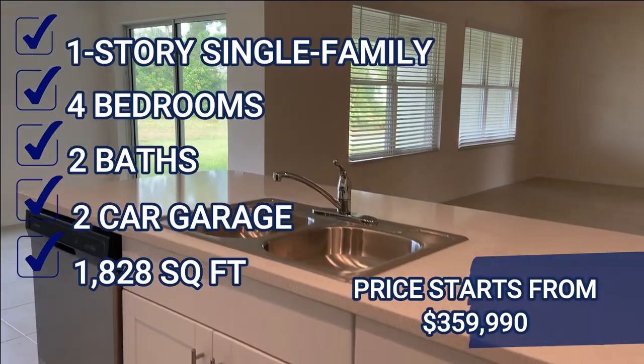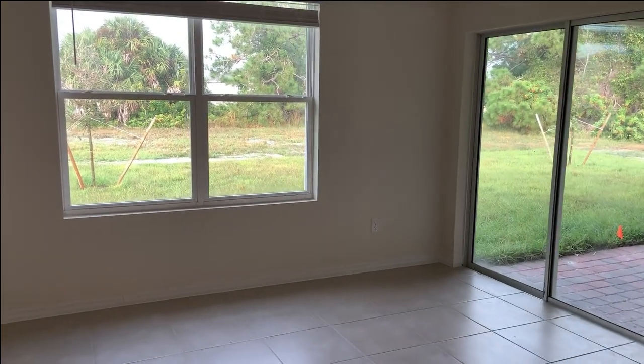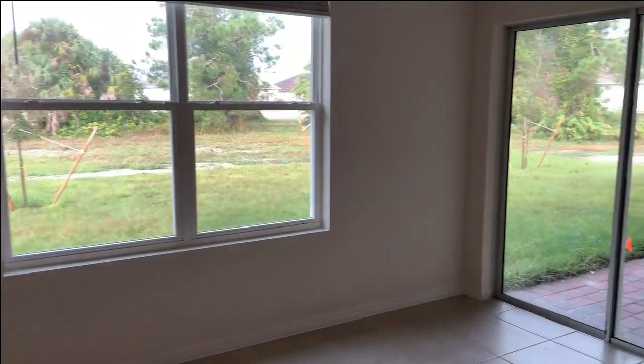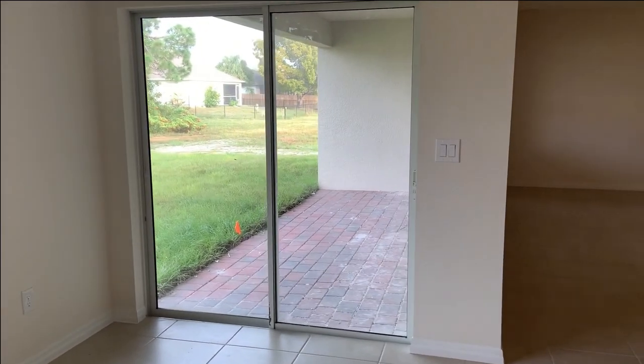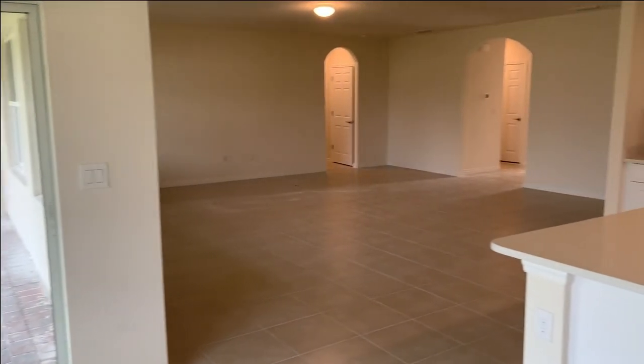Great floor plan, really good use of space to get four bedrooms into an 1,800 square foot home. And so yeah, really well done. Take a look. Hope you enjoy it.